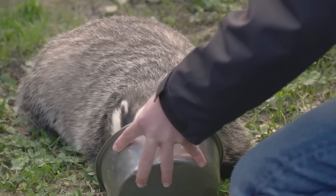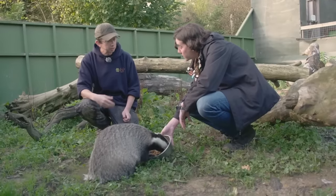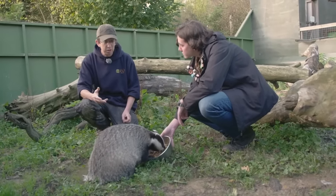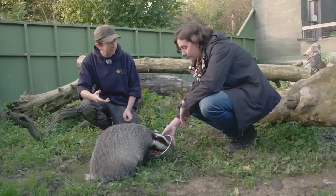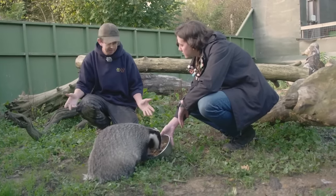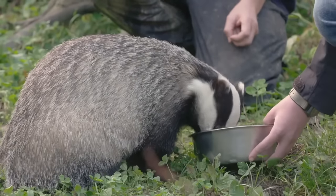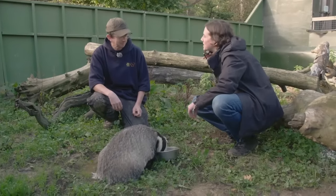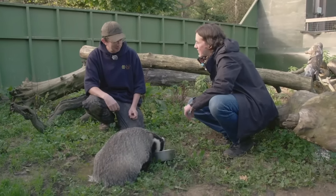Yeah, out in the wild, it'll mainly be earthworms. A good 50% of their diet will be earthworms. You're looking at about 200 earthworms a night for a badger. Really? So a staggering amount. And especially with wet weather like this, I'm sure they'll be finding some of that here naturally as well, our ones. Of course. I'll tell you what, there's no way you'd get this close to a badger in the wild. No, it's amazing.